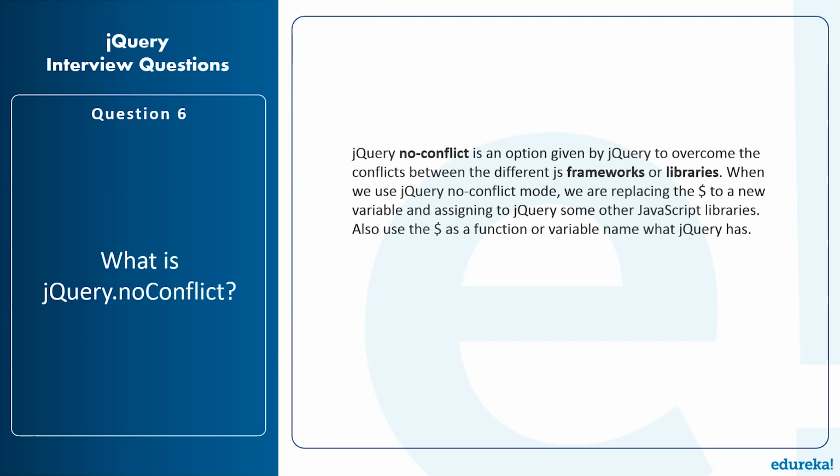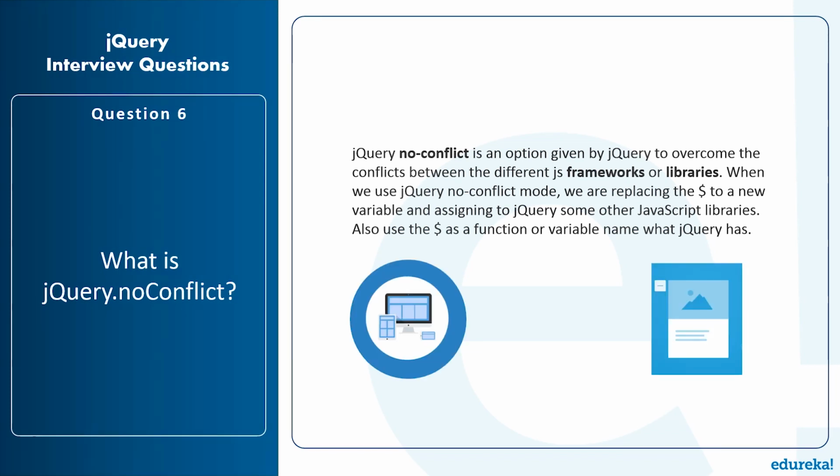Now moving on, the next question is, what is jQuery.noConflict? jQuery.noConflict is an option that is given by jQuery to overcome any conflicts between the different JavaScript frameworks or libraries.